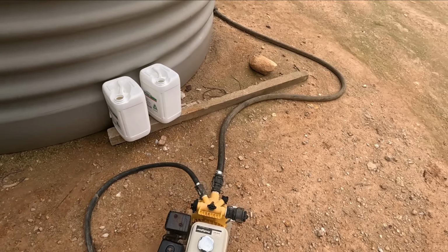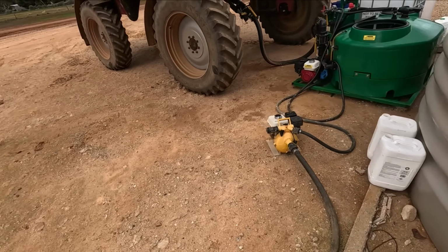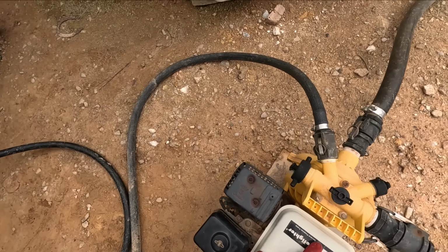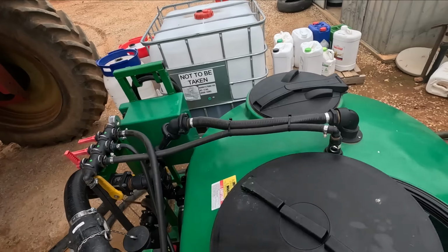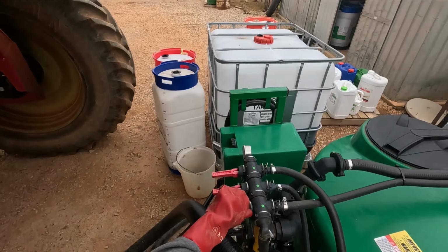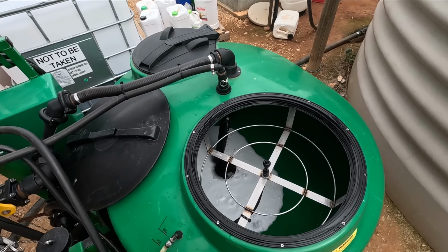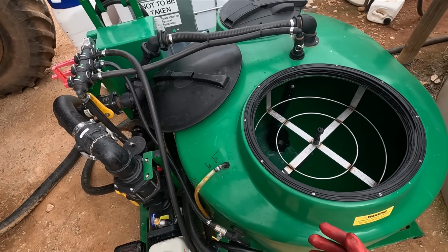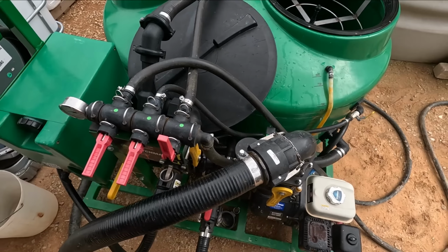So what we'll do, we'll get this other pump going and we'll start running a tank rinse on it. Get that tank nice and clean, get all the chemical up out of there. Now I like to run a bit of fresh water back through this again now just to get all of it out. So we'll twist some more taps.